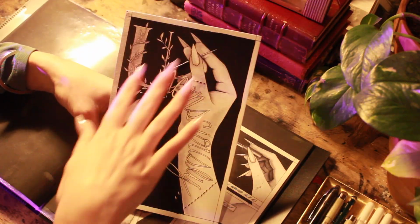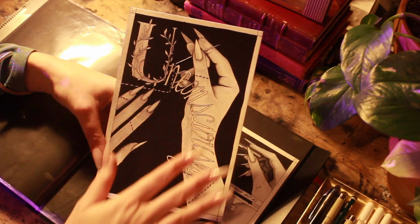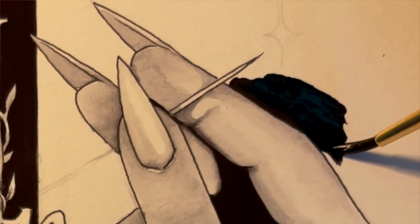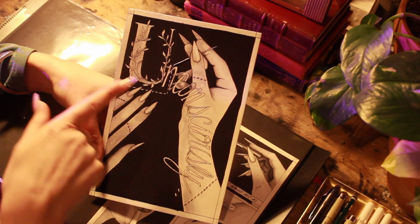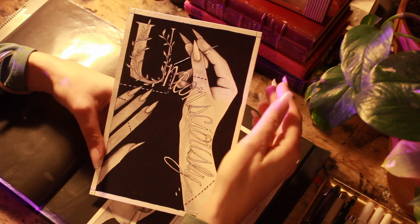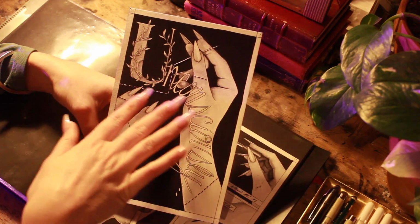So this illuminated letter marks a bit of a tone change. It says "unconsciously," and oh my gosh, this was so much fun. I loved making this one. First of all, I just love illuminated letters. I think that's what they're called, or illuminated manuscripts. So this was really fun to do itself.